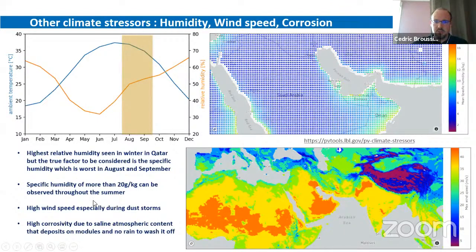Other stressors which need to be looked into when you want to build PV systems in this environment include wind speed. I'm just mentioning it here because, again, Miguel will talk about it more afterwards, but you can see that in the peninsula, there are quite significantly high wind speeds that need to be taken care of. We don't have the same hurricanes as in the US, but nevertheless, during a storm, it's important. And another factor which I want to stress is corrosivity, because especially in Qatar, but also in all the coastal regions, we have a lot of saline atmosphere on modules. And contrary to other places in India or Singapore, there's no rain to wash it off. So if this is not washed or cleaned during the operation, it can have some consequences on the systems.